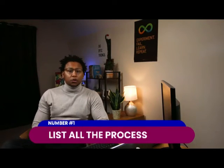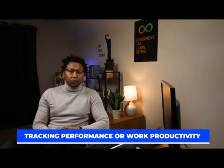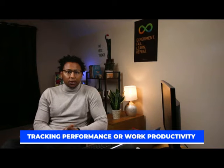So the first thing you want to do is work with teams to list the processes that they have and the tasks and activities that they do. Perhaps a team manager has a list of business processes for tracking performance and work productivity. So take a look at that. And then if you're lucky, the teams may have processes documented in training manuals and work instructions. So that's useful to build that list.